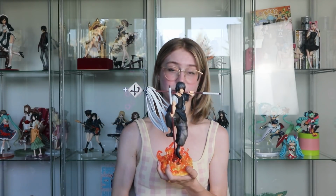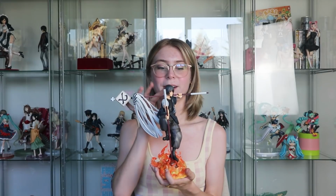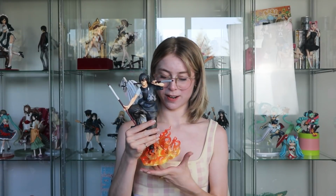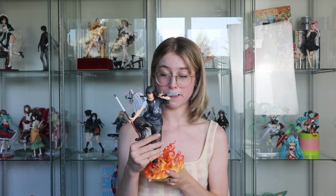So well done. I also shined my black light on him to see if he lit up like the other Fire Force ones, and actually his fire lights up super bright under black light, which is super cool, and his eyes also glow. So amazing figure. Probably, again, one of my favorites in my collection now. He really rounds out my Fire Force shelf, I think.